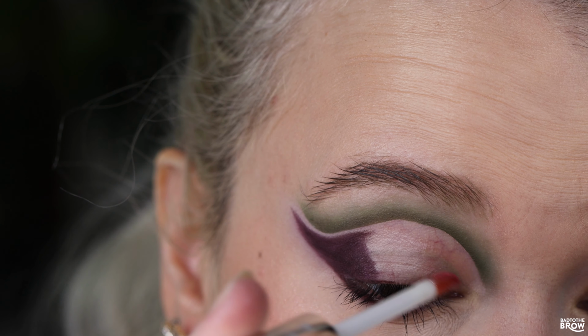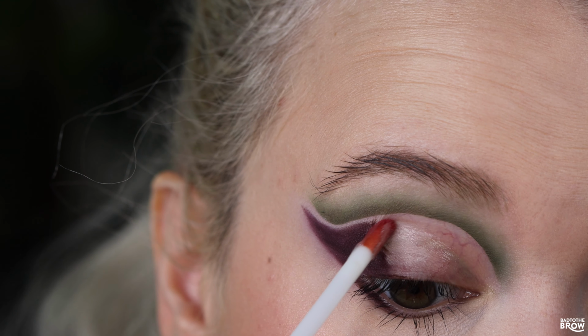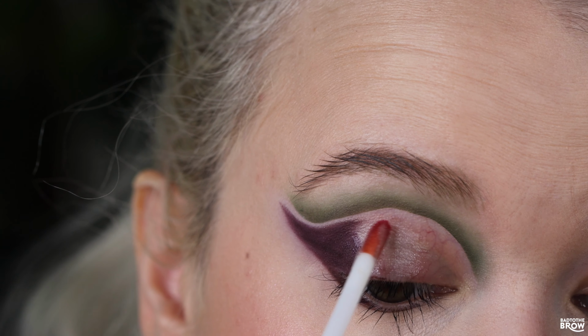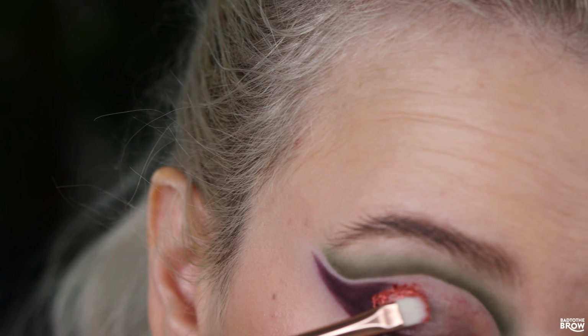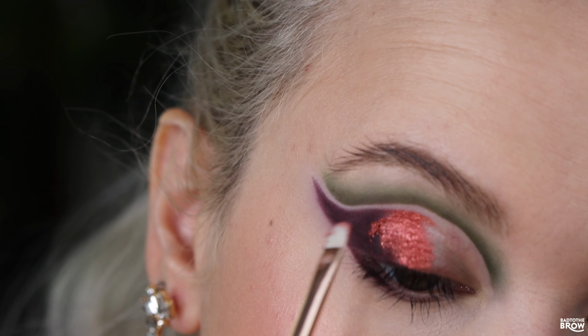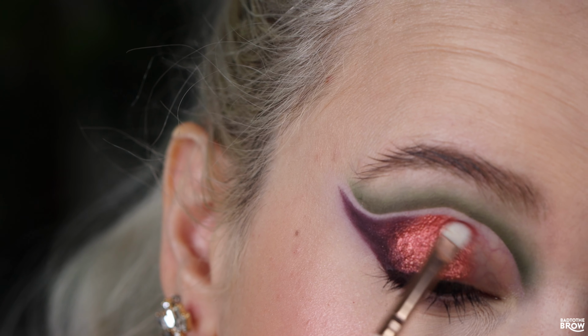Next, I'm taking the Fahrenheit Pixie Epoxy, and I'm gonna try to keep it not right against the green. Again, I'm just gonna be going this way and leaving the empty space. Taking Sagrado, and I'm gonna place it right in the center of my lid and blend it into the matte. Really trying to blend it in there so there's no harsh edges. And trying to keep the separation going.